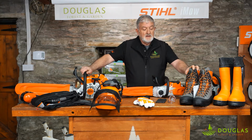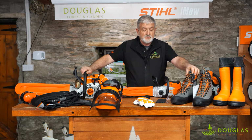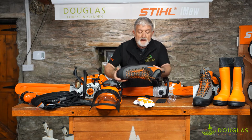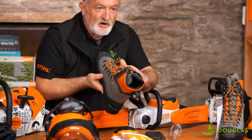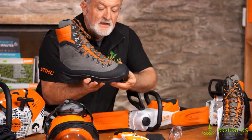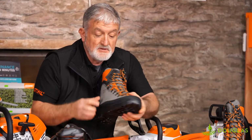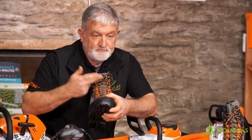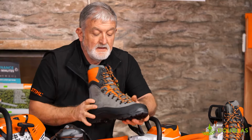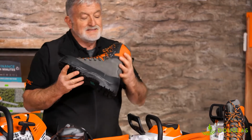The boots. Now we don't expect people to spend 300, 400, 500 euros on boots, but I'm just explaining what they are. They have built-in protection along the side, on the tongue area, and on the front. Most people tell me, oh, I've got steel toe cap boots. That's great if your chainsaw hits here. What about here? Or here? Or there? Don't forget when you're using your chainsaw, you're within 12 inches of your foot normally.